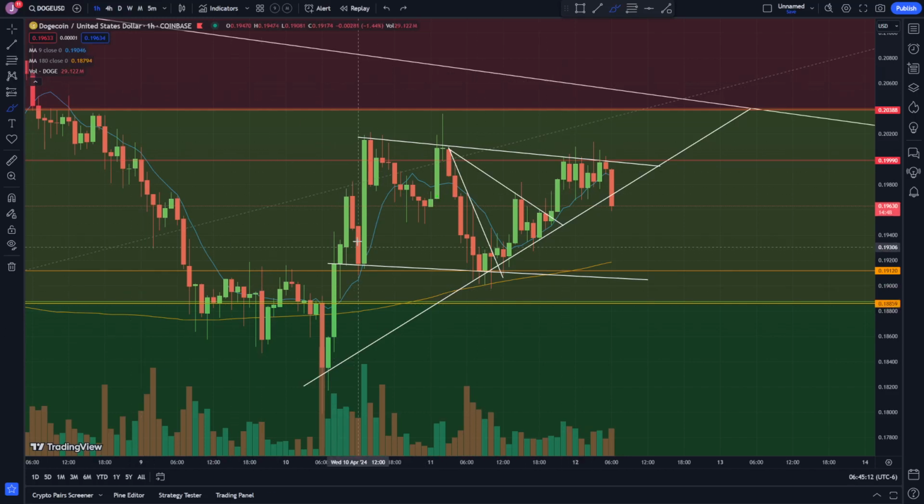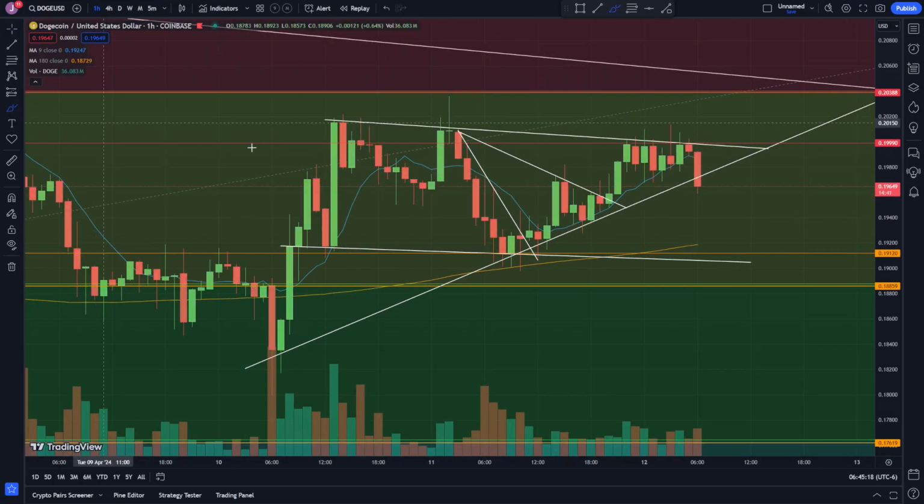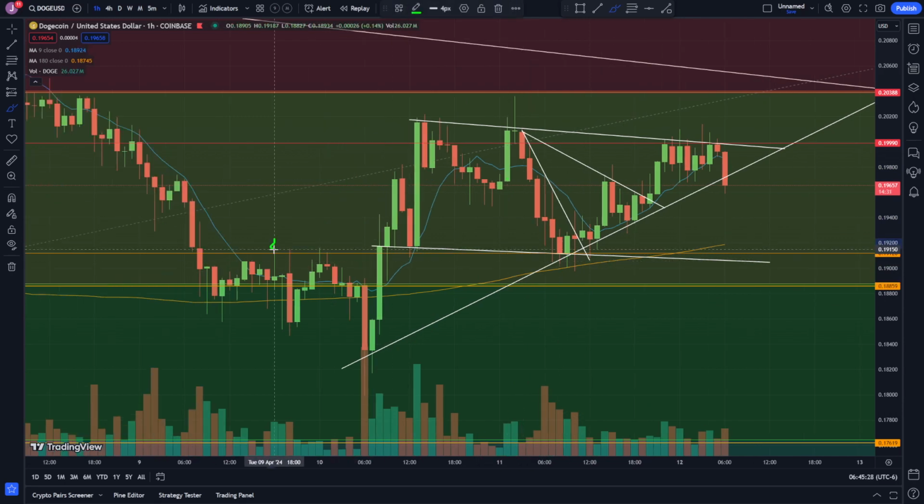Dogecoin has been trading up and down in this area right here, and here's what I'm watching right now. In my last video, we were watching this downtrend, and I was wondering if it was going to come down to this Fibonacci retracement level sitting at .18859, but it actually found support at this previous resistance.